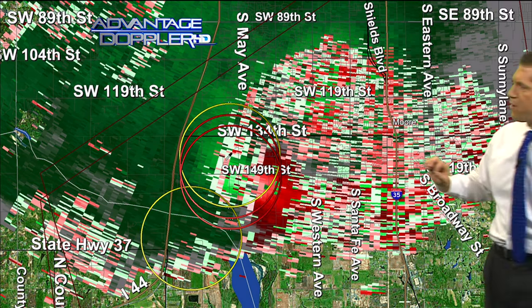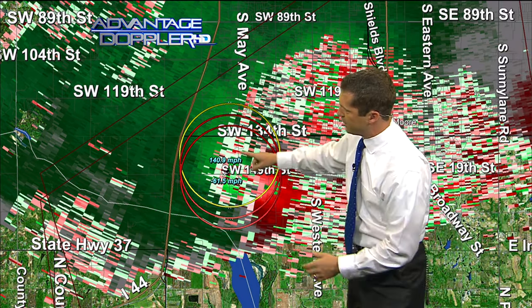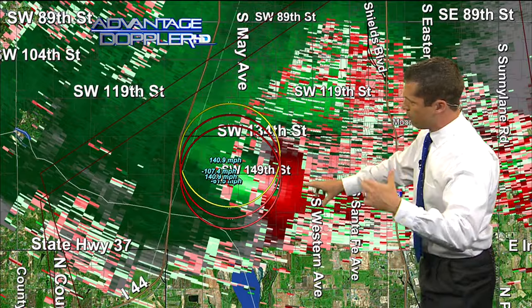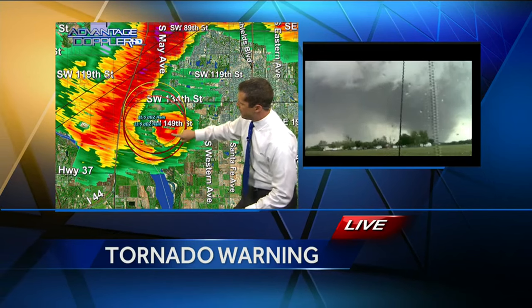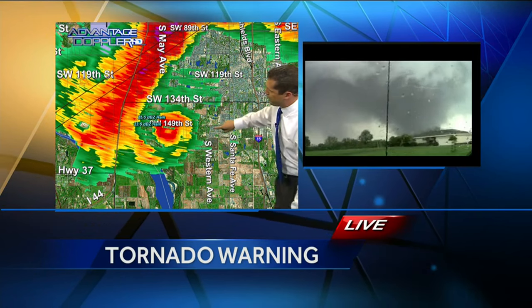So we continue this right here. A tornado emergency has been issued for Cleveland County, so you can see the amount of reflectivity, or the amount of velocity, we have there. Let's go back over to reflectivity. Rusty, let's go back over to reflectivity here. There's a tornado on the right-hand side of your television screen. Look how large that is. This is a tornado right here. So the tornado is right along 149th Street. This will become 19th Street and more.